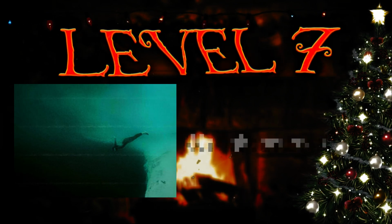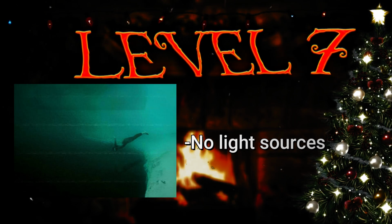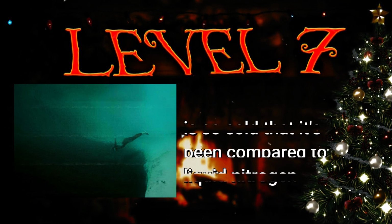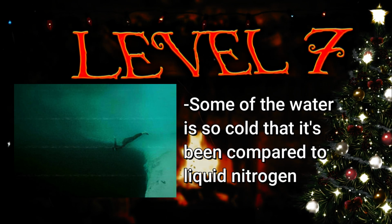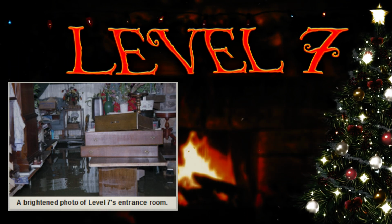This level doesn't have any fixed light sources at all, and there's no visible sun, and the only fixed light source is in the entrance area, and there's just a lingering dim light to the entire level. Some of the water in the main area of level 7 is extremely cold and has been compared to touching liquid nitrogen, which means you probably shouldn't stay in it for too long, obviously. Now I'm going to talk about the 2 different areas, starting with the entrance area.